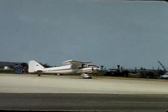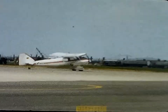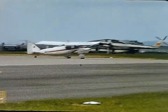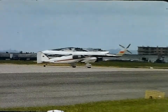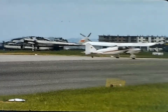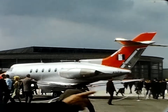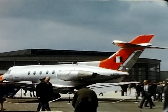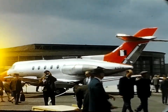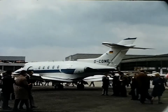The Dornier Do-28 light aircraft taxis out. This is a German light communications aircraft, unique for its engine mountings. The British Hawker Siddeley HS-125 Dominie, seen here in RAF colours. It also flies civilly. Here is a civil Dominie in German markings.